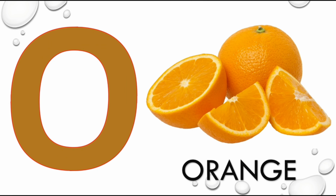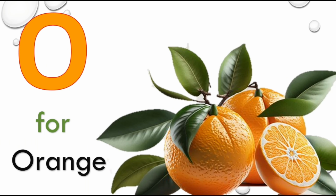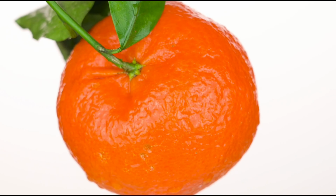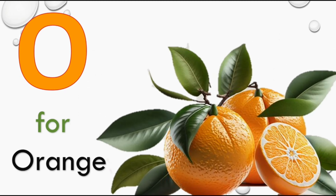This is the letter O. O for orange. It is a round, juicy fruit. Oranges are sweet and good for you. Remember, O is for orange.